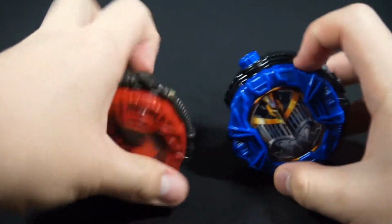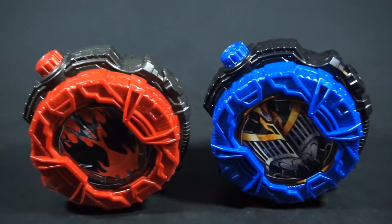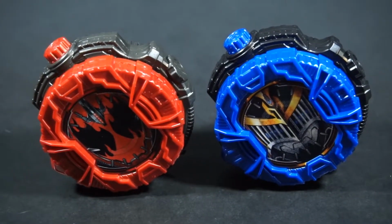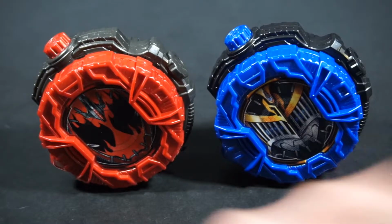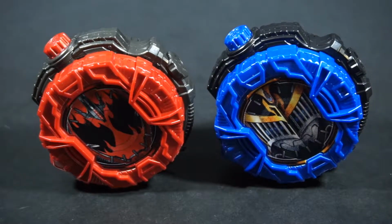So yeah, that's basically it for this set. I actually like this set overall because I really like what they did to change up the melody for Tokon Boost. And Night Survive, I just really like. I don't have any issues with Tokon Boost, because the only issue I did have with it was that the button would get stuck, but it seems it's not doing that, so that's good.